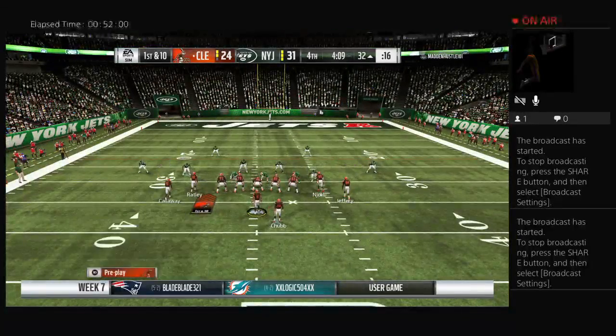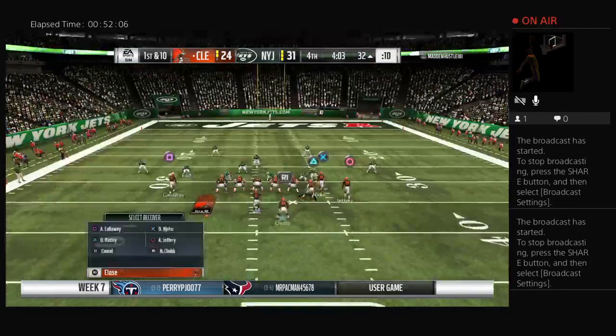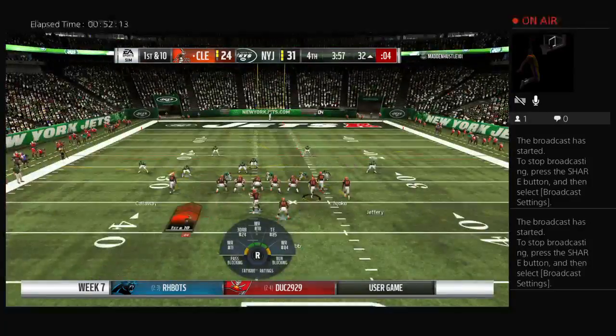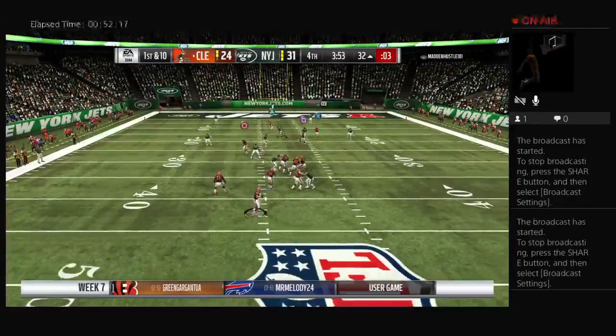Here's 1st and 10. Gone! Gone! Watch him now, Barney! Barney!